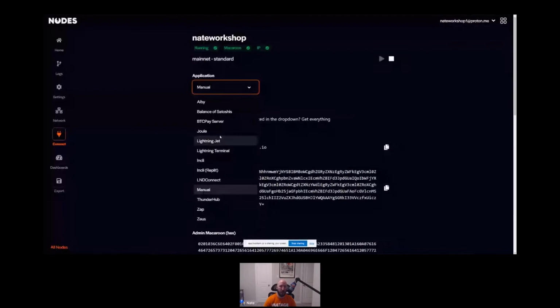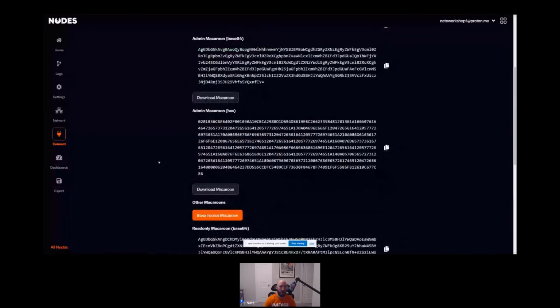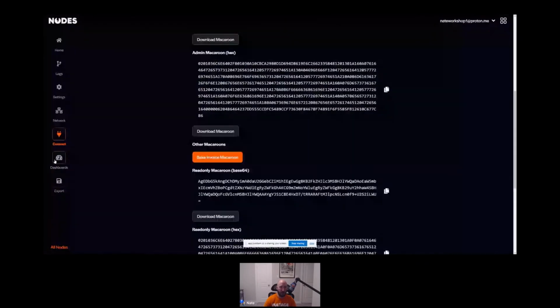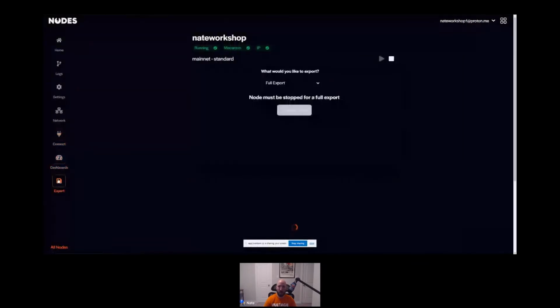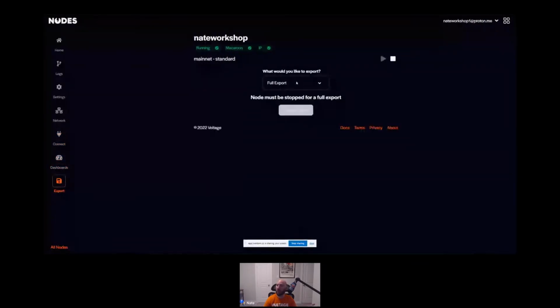All right. Next up, we got dashboards. Actually, I'm going to skip this real quick and go back to export here. This will basically give you all the files from your node if you need them. So there's usually no reason to do this, but if you'd like to do it, you can. You can export your log, your channel backup, or everything.